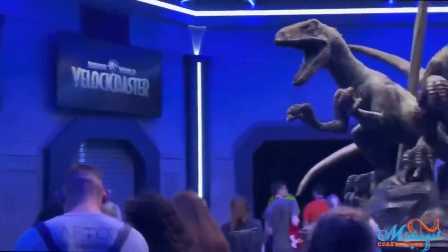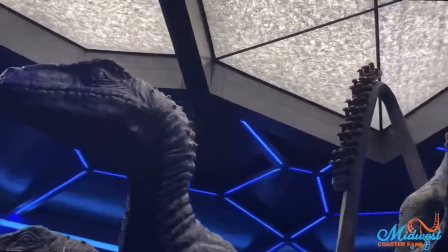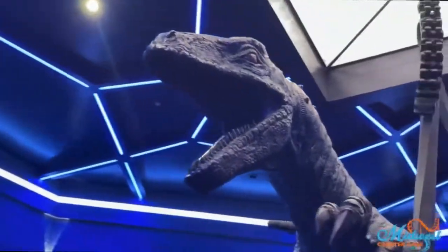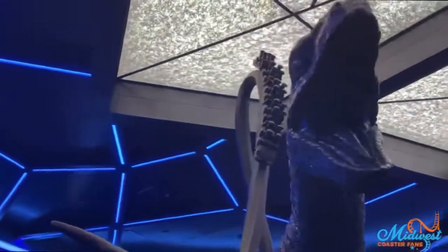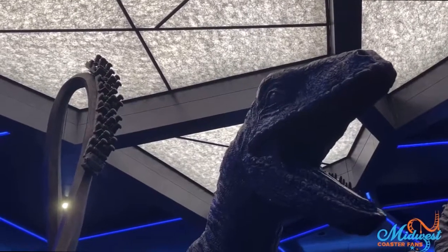Now the ride queue, I recommend going into the regular line if you can. Don't go to a single rider because single rider is actually longer than the regular line on this. And you're going to have Blue, Delta, Echo, and Charlie. That's the statue that it is, and you have the Velocicoaster top hat over there.